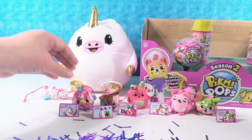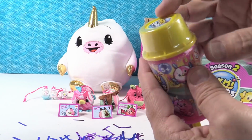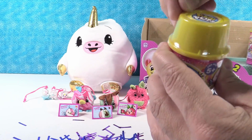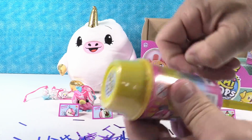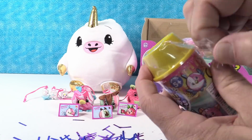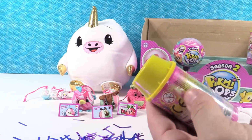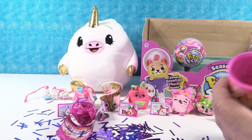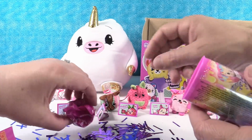Cool. All right, I'm going to go with another confetti pop. If you just peel it off the yellow part, you don't have to peel the whole thing. That's a whole lot better. Okay, here we go. One, two, three. Whoa, I really popped that. Yes, you did. I like when it makes that sound.